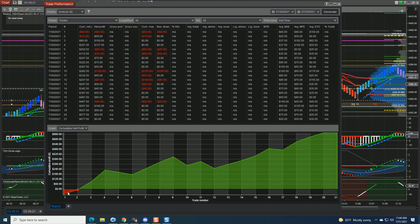So you can see here, we had, I think it was 21. It was actually 93 turns. So from the start, first trade actually a loser, we ended up with a gross of 677.50. So fees are going to vary from trader to trader. So being ultra conservative, let's be very conservative. Say $2 a side, so $4 a turn. It was 23 trades, so that's roughly $92 in trading costs.